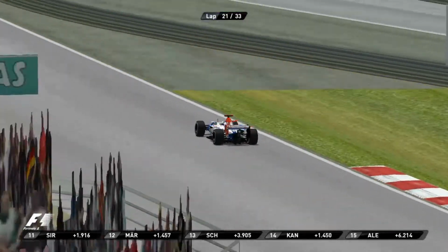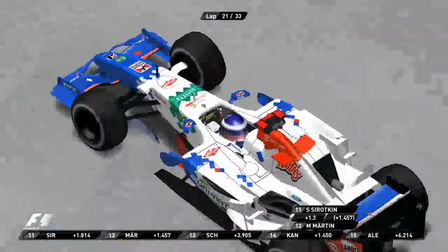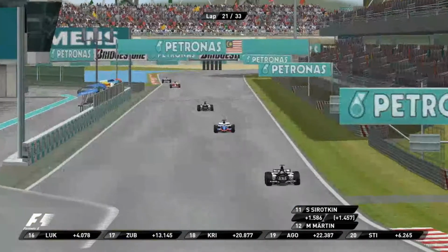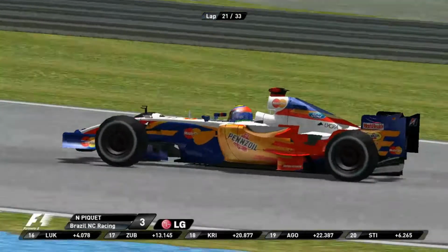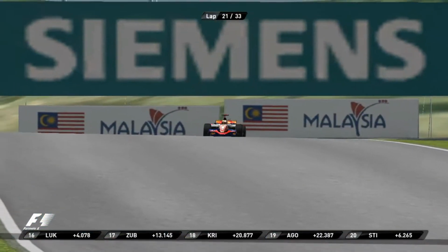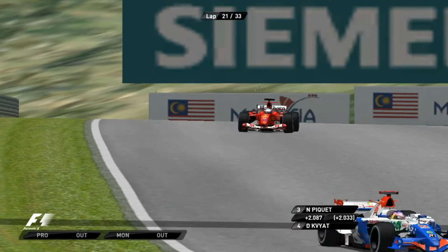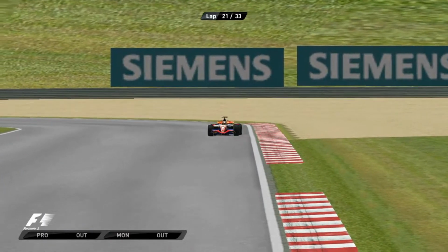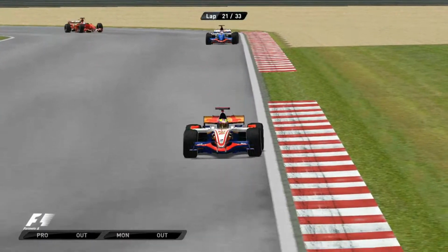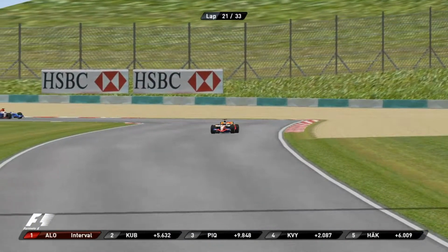Oh, he is proving that his pace in the preseason wasn't just something out of the ordinary. He's very consistent, the man, and fast, in fact. Good stuff from the Pole, who people did doubt after preseason, but he's proving all of those people wrong, with yet another podium. He's running a podium currently.